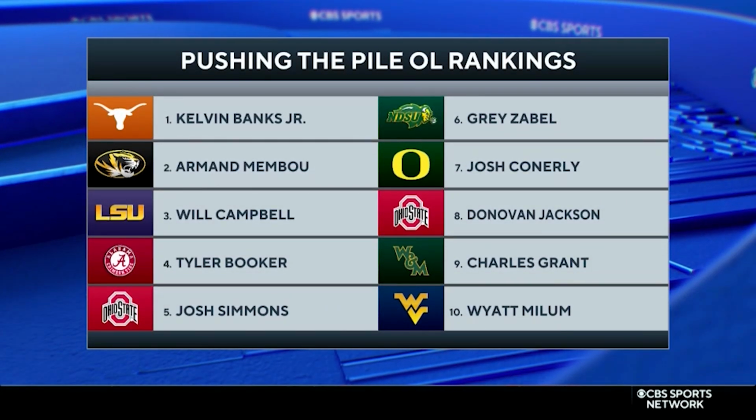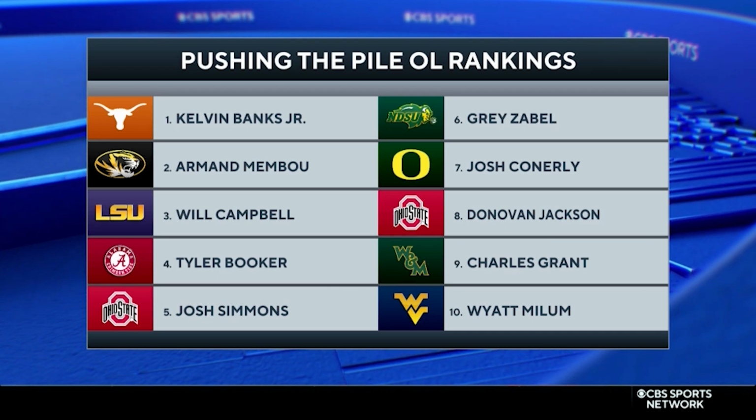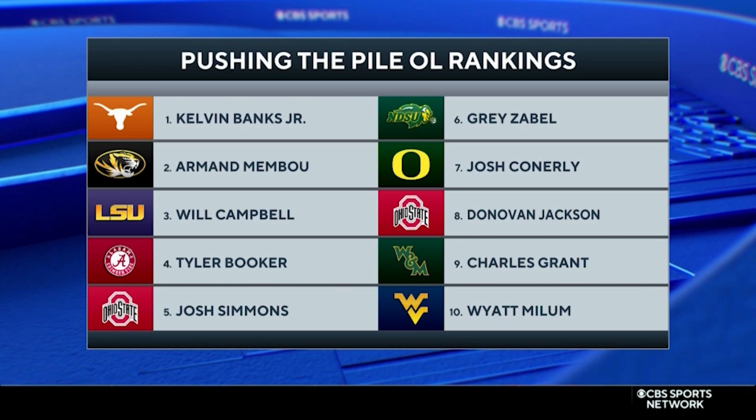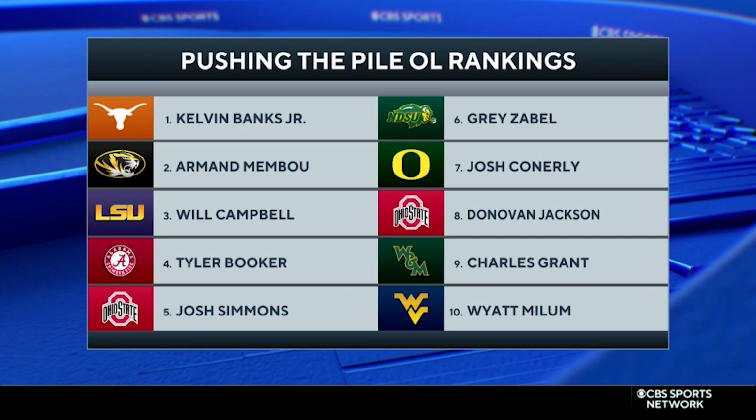Kelvin Banks Jr., I have at number 1 because to me he's just the cleanest across the board. I poked the fewest holes in his game, I think. He's just a clean, good offensive tackle at the NFL level, with more than enough traits to succeed. I want him on my football team.